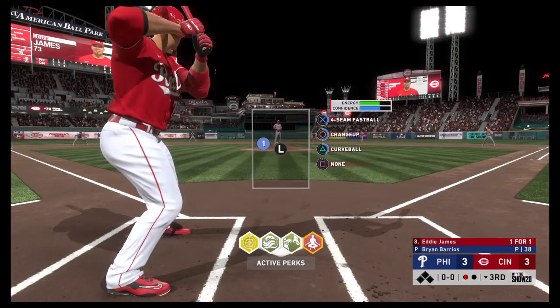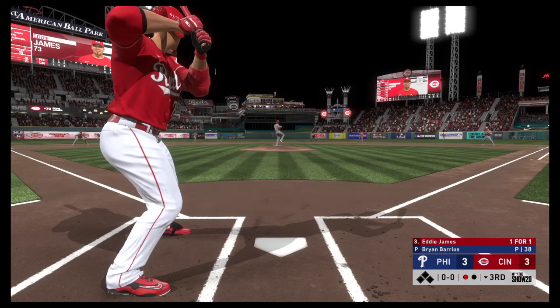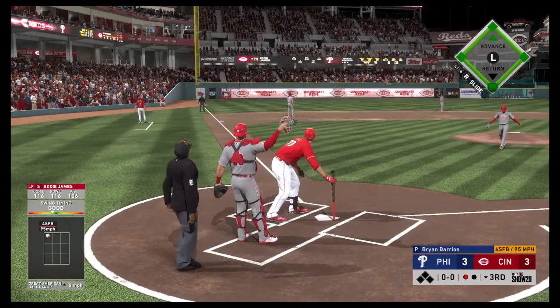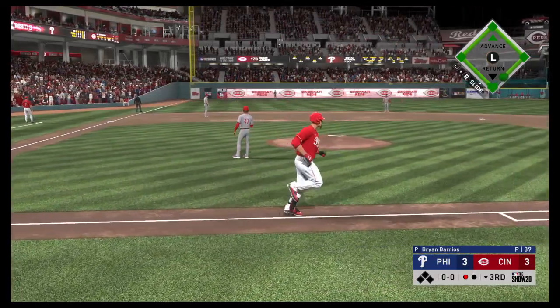At the plate, Eddie James. He went deep in his first at-bat. We'll see what he's got in store for us here. Yeah, that last at-bat. Meanwhile here, this ball's given a pretty good ride out to deep left field, and that is going to clear the wall. A home run.